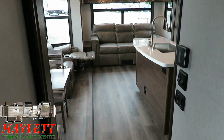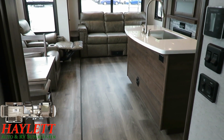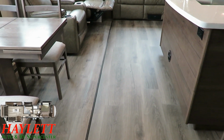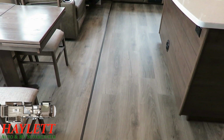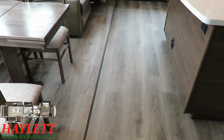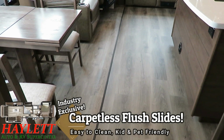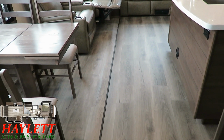And instead we're going to focus on a couple things that are really Open Range defining, and in some cases they are industry exclusive. First of all, I want to direct your attention down to the floor. Usually I work from the top down. Today we're going to work from the bottom up. Because not only do they have no floor vents in Open Range RVs, in any of their laminated RVs, they also have no carpet within their slide outs. They have the industry's exclusive, only floor flush slide system that is also completely carpetless.